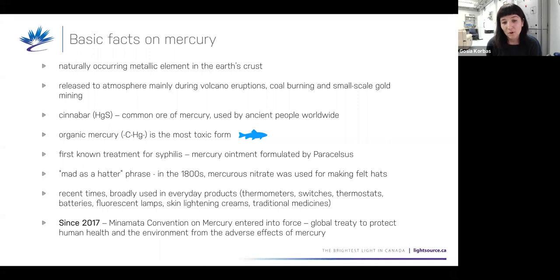This term was coined in the 1800s because hatters at that time, in the process of making felt hats, were using mercury nitrate. This is a toxic compound, and especially when they were working in confined spaces, they were inhaling lots of its vapors as well. This is what made them sick, and that's how this term came to life.